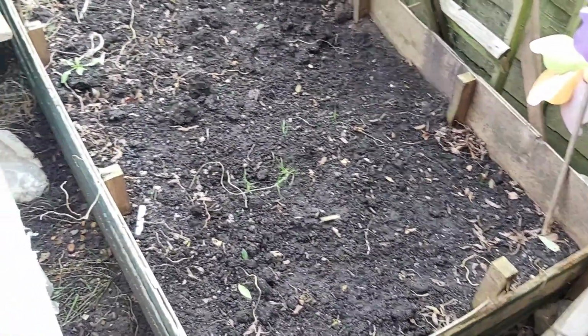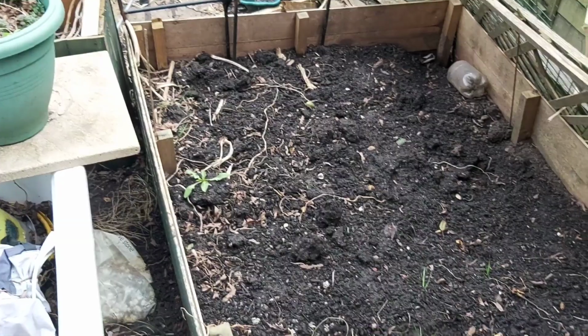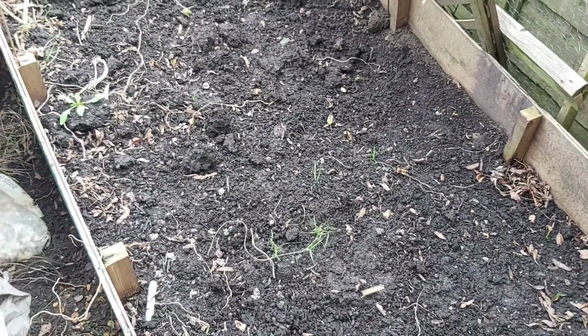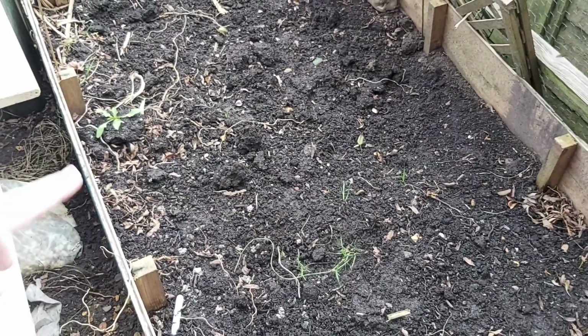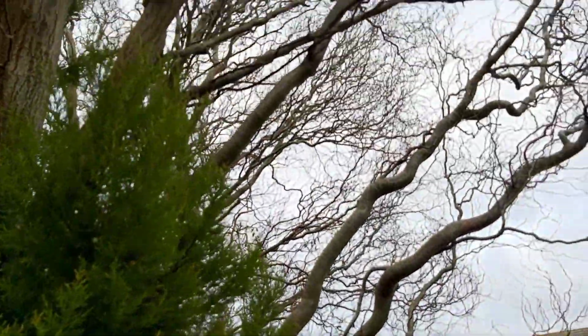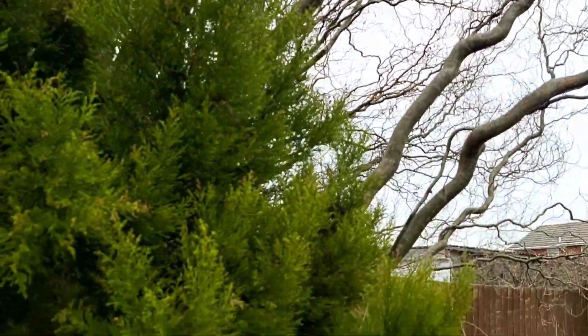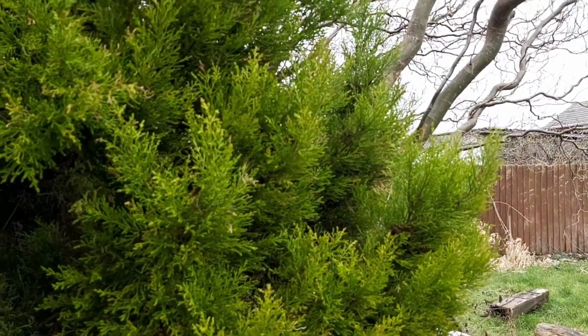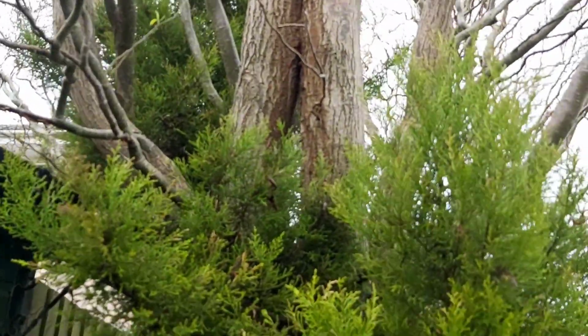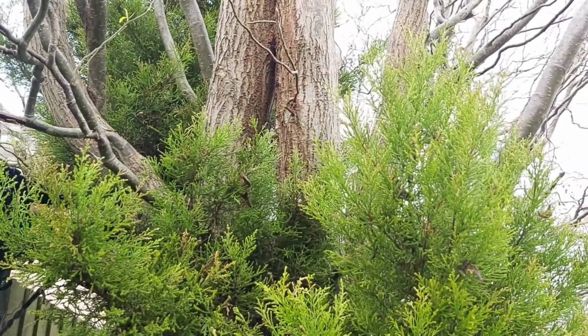So this is the smaller of the two beds. There's nothing in there at the moment, just some weeds. And the problem we have with this bed is it's overshadowed by the tree, and we have all the leaves and things fall down into it. So I'm going to be quite heavily cutting this back. There's a lot of dead wood on this tree anyway. A lot of it is rotten and needs to go.